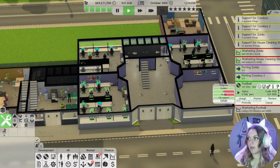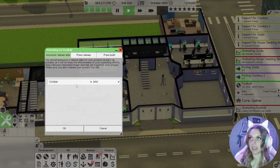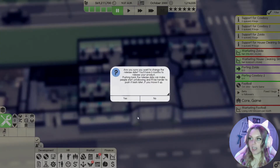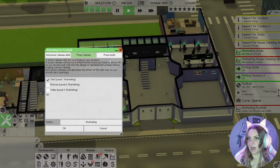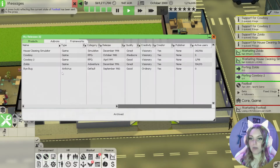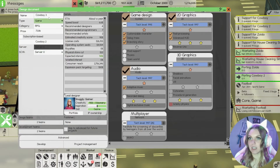Okay, this is finished, so let's go ahead and promote it. We're going to do a release date of 2001. Let's do June. Let's do April of 2001. I think that is going to be a good date for us to work out all of the bugs. We're also going to submit a press build so we can hopefully see this pop up. And then we're going to go to our releases, find Cowboy 2, and make a sequel on this.